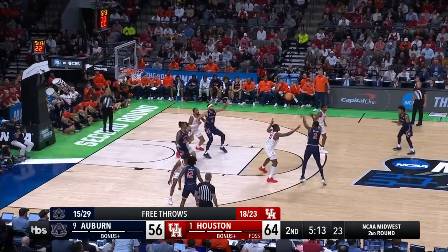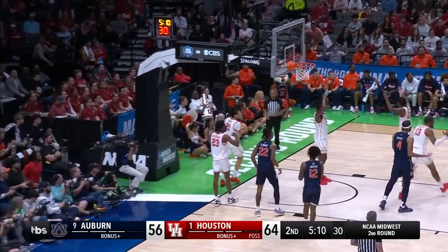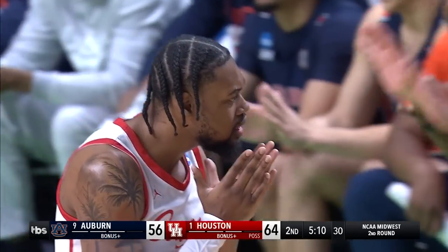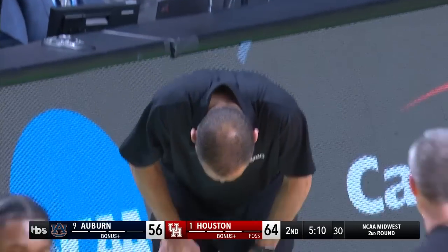Approaching 5 minutes to go. The nice duck in. This is what they should be doing. Not a good shot, but they get to the free throw line. Roberts is furious about that call. That's just that little baseline flex cut, and they got away from it. I think they should ride that.